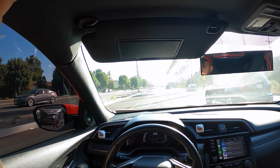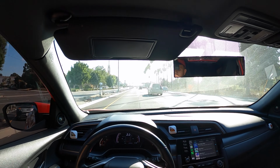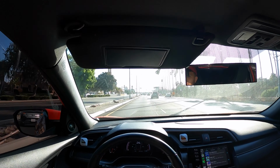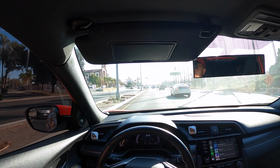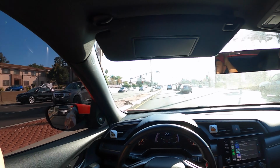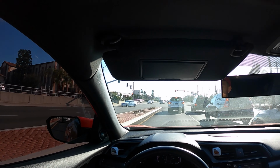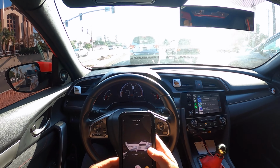Why the fuck you tailgating me, weirdo? Dude, I swear I hate people that tailgate. Look at that weird motherfucker. It's a red light. What are you tailgating me for? I'll gap you. Won't even be able to keep up. Like I said in my last video, if you drive a cop car like that, you a punk.